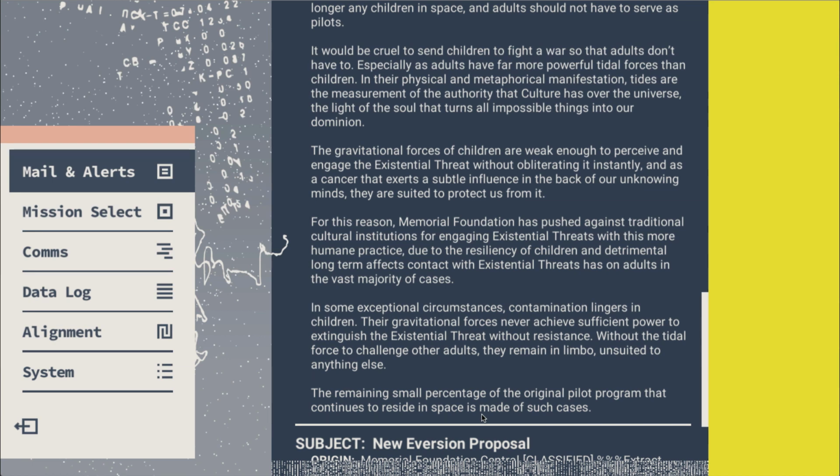In some exceptional circumstances, contamination lingers in children. The gravitational forces never achieve sufficient power to extinguish the existential threat without resistance. Without the tidal force to challenge other adults, they remain in limbo, unsuited to anything else. The remaining small percentage of the original pilot program that continues to reside in space is made of such cases.